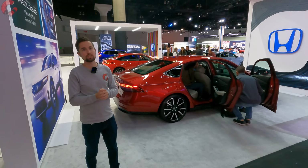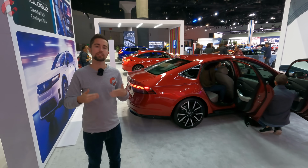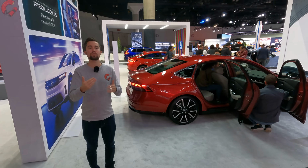And as far as pricing is concerned, Honda has not released any official numbers. We do expect the price to rise just a little bit, just like the CR-V did.